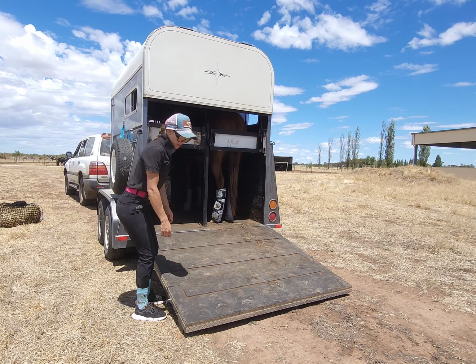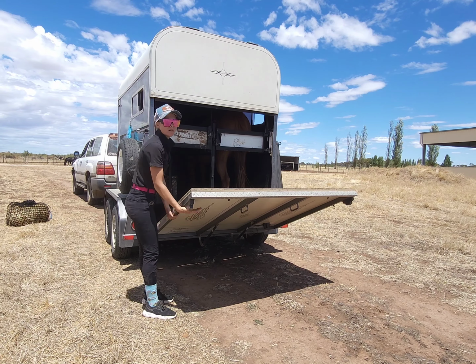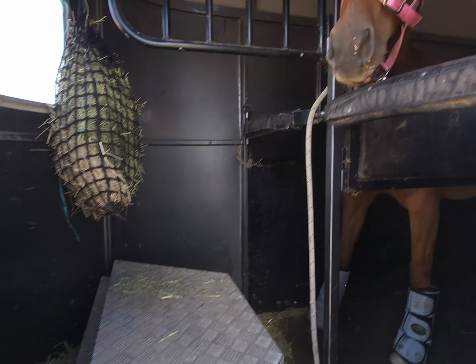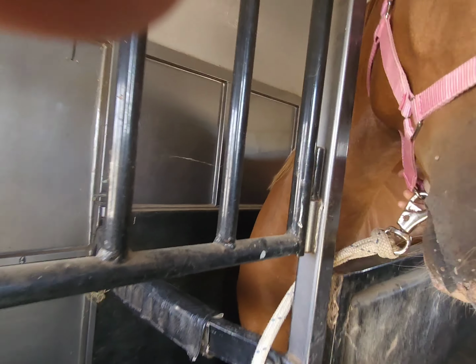Now, even though he's got a breaching bar, we still want to stand on the side, because if he kicks it, it's not going to hit me. If I'm standing directly behind it, I can get flattened under. Hi, darling. I don't need your head around this side, please. Come back. No. Good boy. Get tied up.